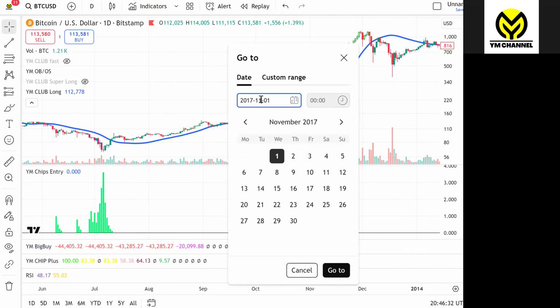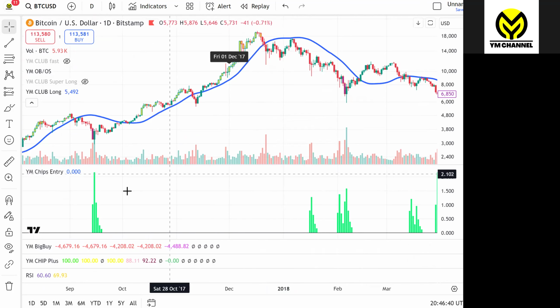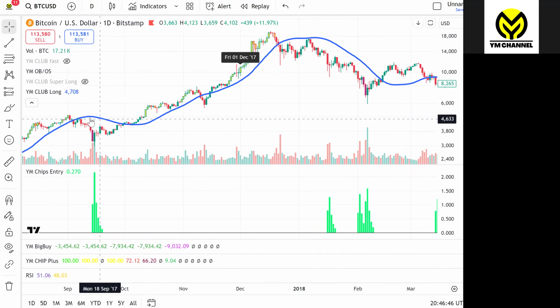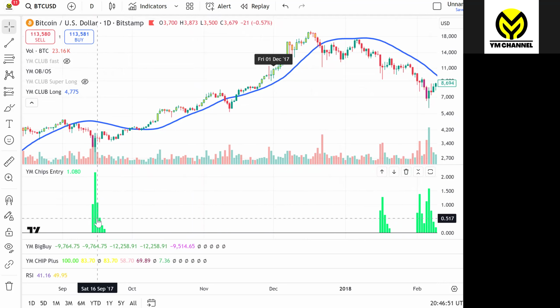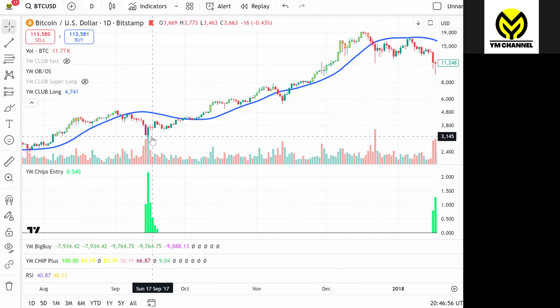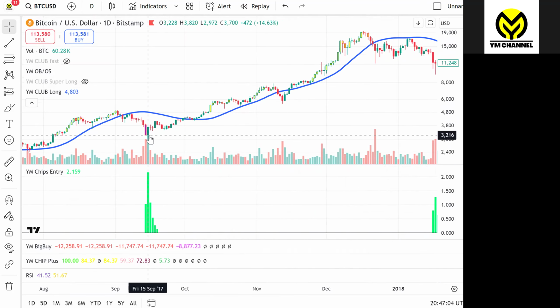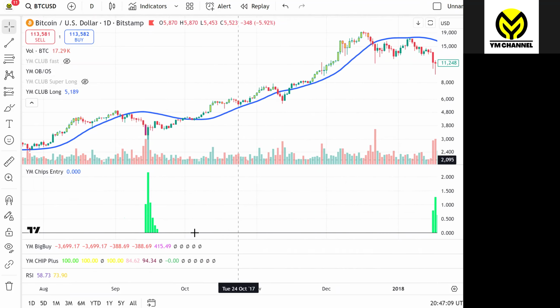December 2017, here is the peak. In September, we have another drop here, which also shows the OBOS purple candle. So another signal telling you institutions are buying in. And then they just hold for how many months? From 3,100 they go up to 18,700 in three months basically. September, December. So basically they bought in September.